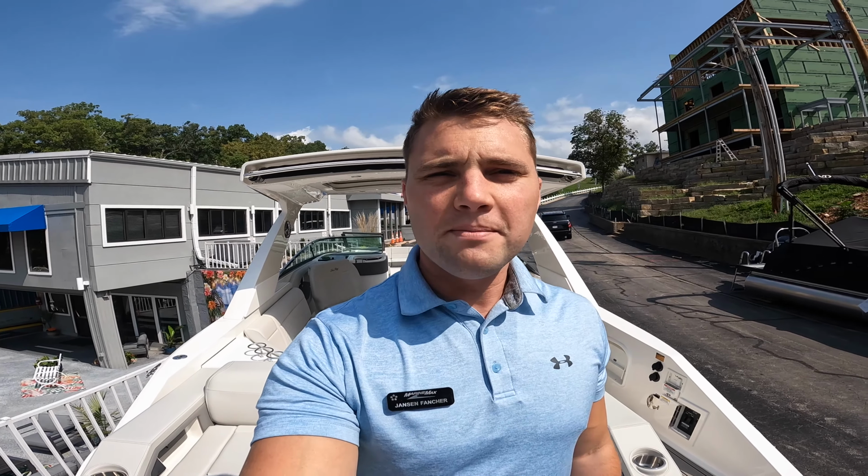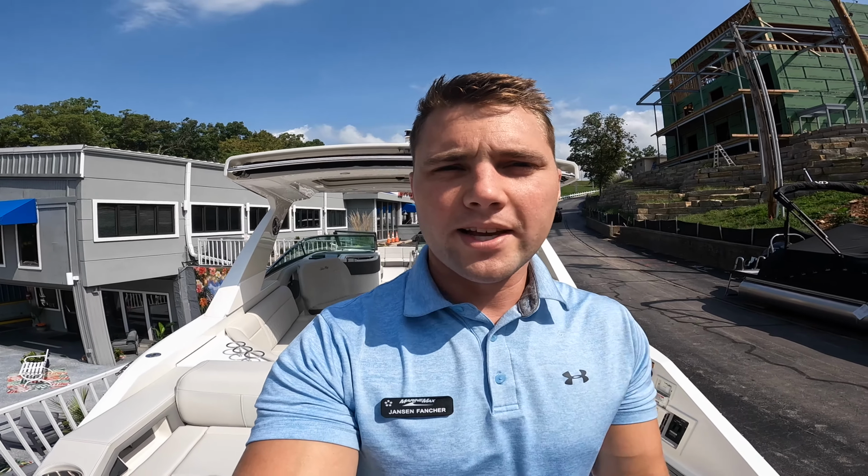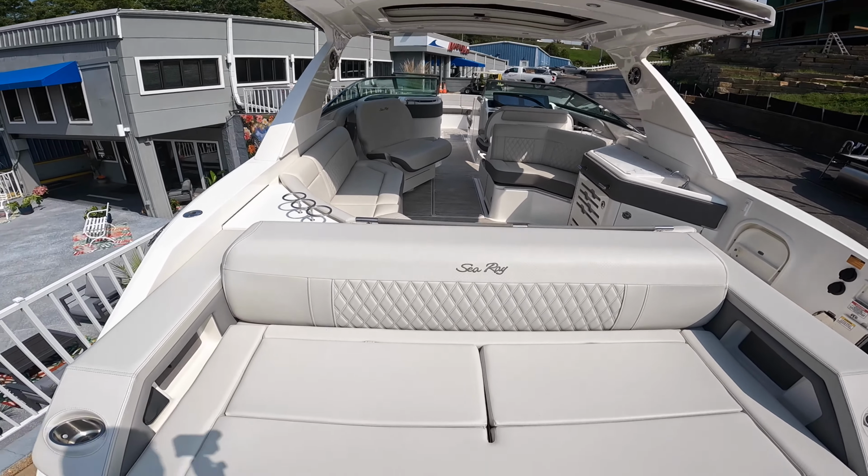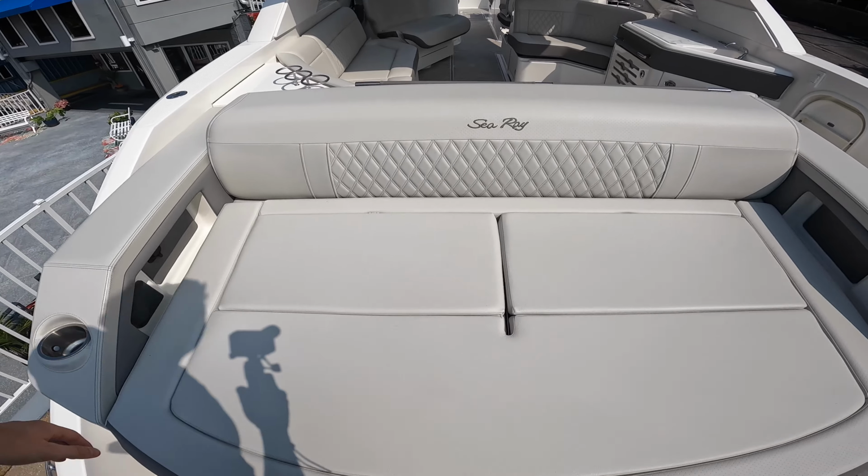Hello ladies and gentlemen, my name is Jansen Fancher with MarineMax Lake of the Ozarks, and I have the privilege of showing you this brand new 2023 Sea Ray 310 SLX.